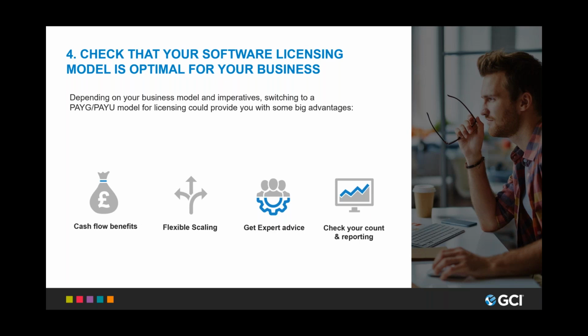If you can do that, it can give you some cash flow benefits, obviously, because you're not paying a big upfront bill for software, you're paying for it as you go. So smaller monthly charges rather than big upfront charges, but you're also only paying for what you're using. So if you are furloughing people or even making redundancies and downsizing the business through the period, then again, there are some good savings that you can access potentially by moving to this kind of pay-as-you-use model.